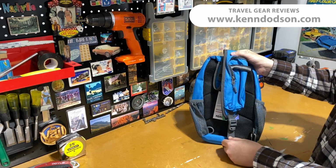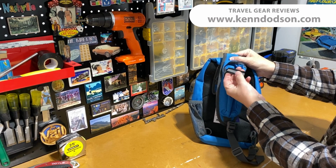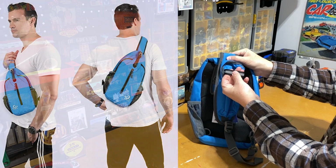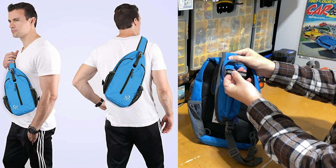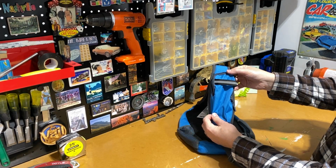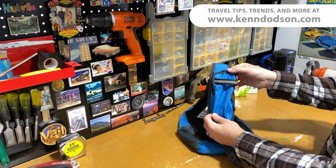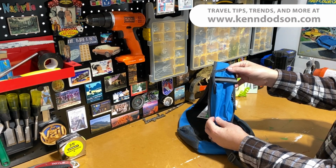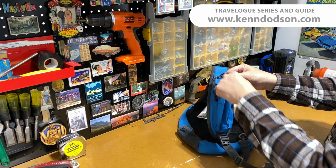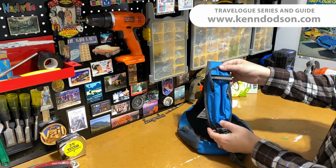On the back side of the day pack, they have a couple of nice features. They do have a reflective tape right here. So if you got it slung across your shoulder, and I'll show you in a minute what that looks like, headlights will bounce off of it, give you a little bit of safety there. It also has a nice cell phone holder here. It'll hold cell phones up to 7-inch screen size, which does include the Apple iPhone 10. You can also just use this little reflective strip here to hang your sunglasses on when you want.